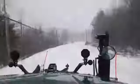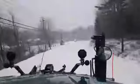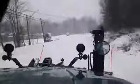I use the throttle every year. That's the engine brake. Yep. Down to about 18, 19 miles an hour. See the snow still flying out of the wing plow there. There's the 17 overpass.